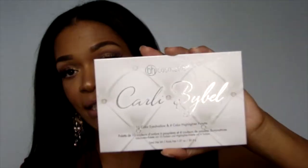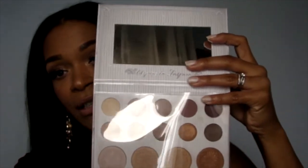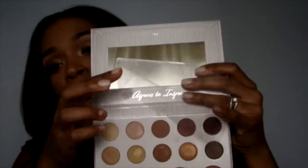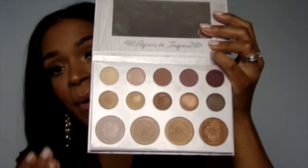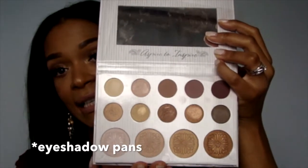So I did purchase it recently and I did want to try out how it works, especially for my skin tone, but as well, just for every other skin tone. Real quick, this palette retails for $14.50. Now it does come with a mirror, which I personally really love. If you have the mirror, you already won me over. And it comes with 10 eyeshadows and 4 highlighters, as you guys might see.